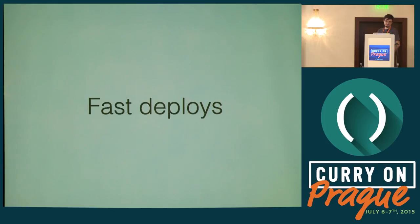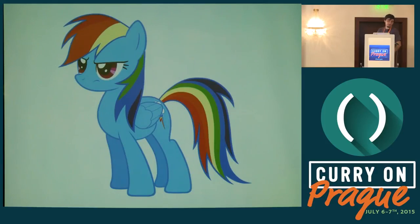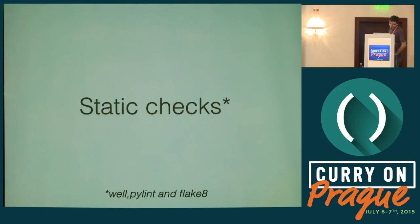And I personally have a strategy which is called deploy and pray. So one important detail is that our deploy process involves a deploy token, which is Rainbow Dash, right? So whoever wants to do a deploy has to get a hold of a plushie of Rainbow Dash, and then you can do the deploy. This is a very important detail.